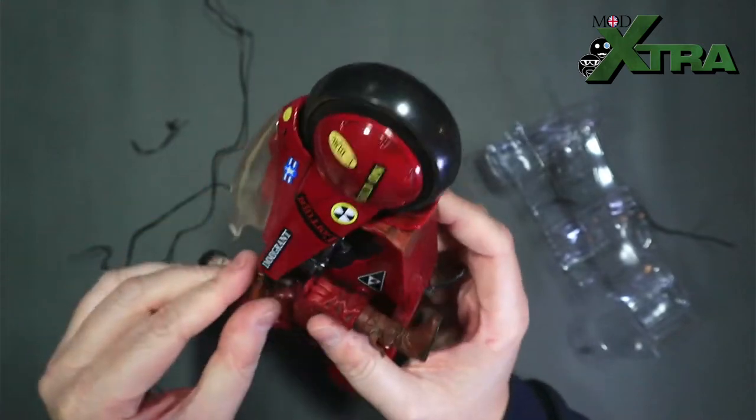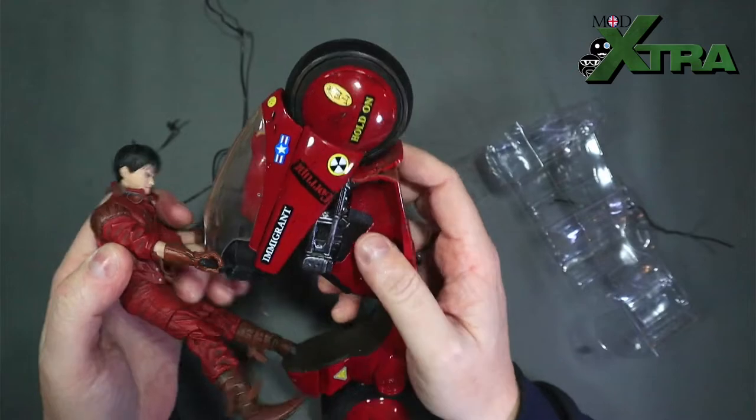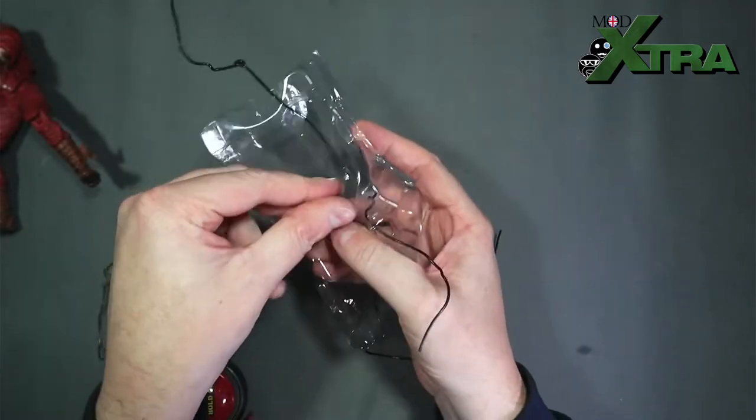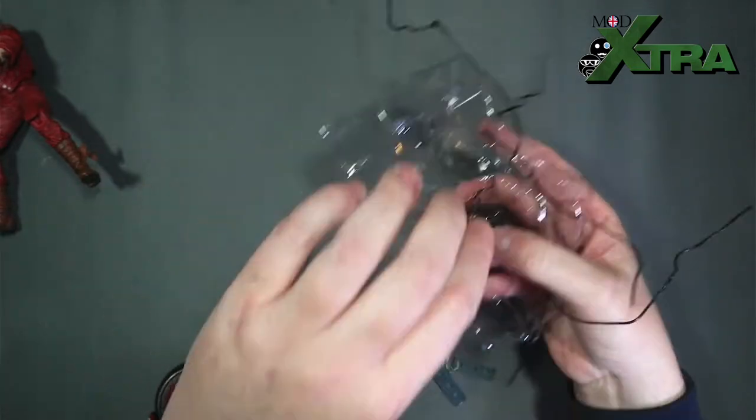Oh wow, these rubber ones, they've been so long that they're just crumbling in my fingers. Jeez. Right, holy crap. Right, finally made it. That wasn't boring and laborious and messy at all, he says, hashtag sarcastically.